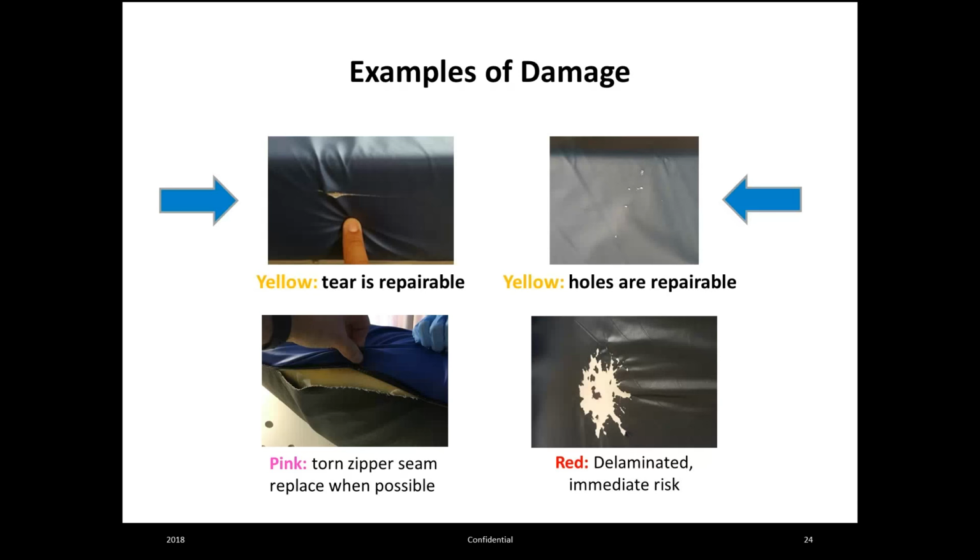Red would be like a delaminated product. You can see here that the mattress cover has completely given way to the ticking, and this is an immediate risk of fluid ingress. This would be on the buttocks region, maybe, or the head region. That needs to be removed out of circulation ASAP. We had to make a pink and a red only because we wanted to identify mattresses that were at very, very high risk for immediate removal.